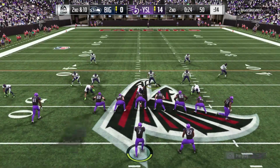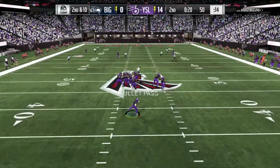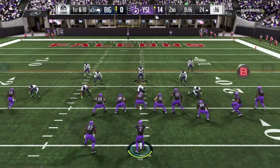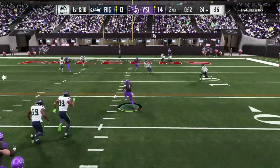Now, this is one of my favorite plays that I did not show in the previous video. It is out of trips tight end. I have that B route crossing across the entire field. That is the natural route from the play, but I do an inside post with Julio Jones, and I let the user basically decide what he wants to cover.